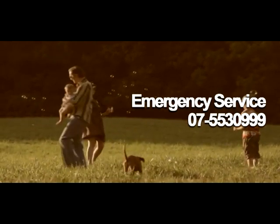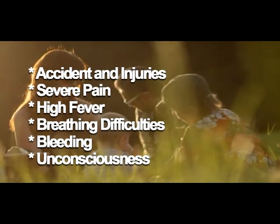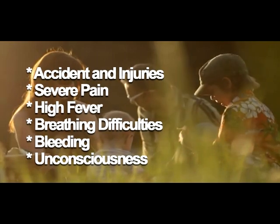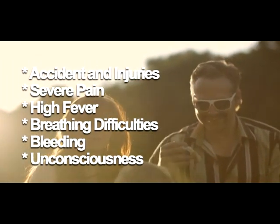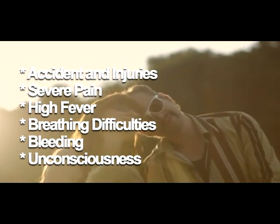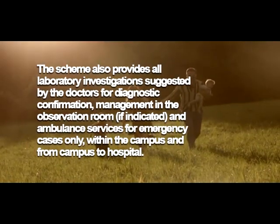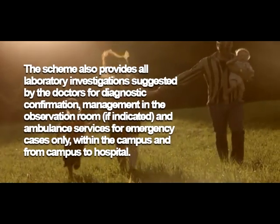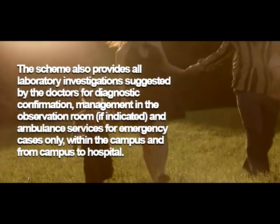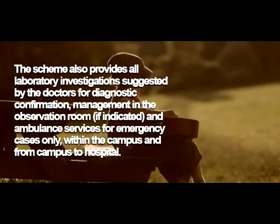Please note, the emergency cases are defined as accident and injuries, severe pain, high fever, breathing difficulties, bleeding, unconsciousness, or conditions that may endanger the patient or others. For problems other than mentioned, kindly come during medical outpatient clinic hours. The scheme also provides all laboratory investigations suggested by the doctors for diagnostic confirmation, management in the observation room if indicated, and ambulance services for emergency cases only within the campus and from campus to hospitals.